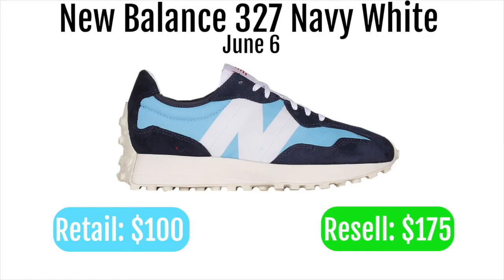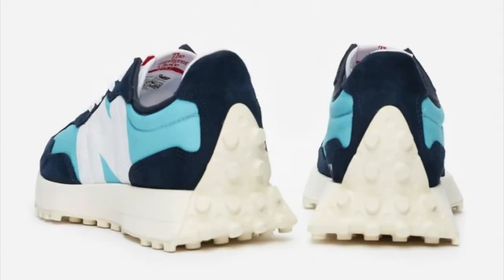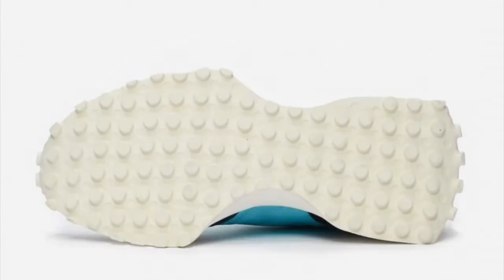Alright, next up we got the New Balance 327 Navy White. These will drop June 6th. They're going to retail for $100 and resell for about $175. So these are a really nice pair of sneakers, and just because New Balance's hype has really been on the come up lately, I think these will do really good on the resale market just because New Balance has been doing really well and a lot more people are getting into the New Balances, and since these are such low retail, there will be a lot of margin to actually get profit.